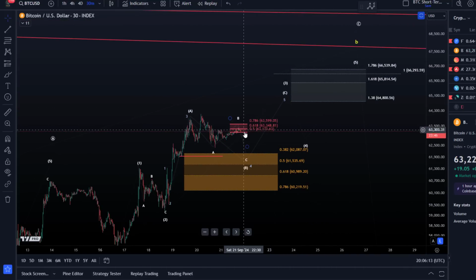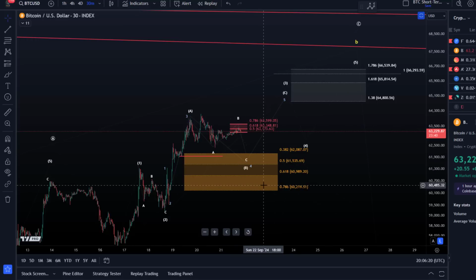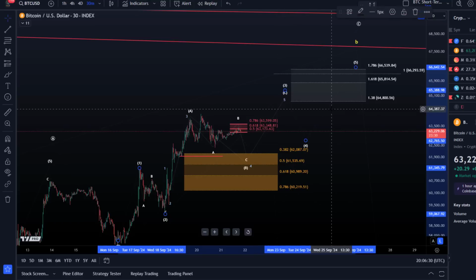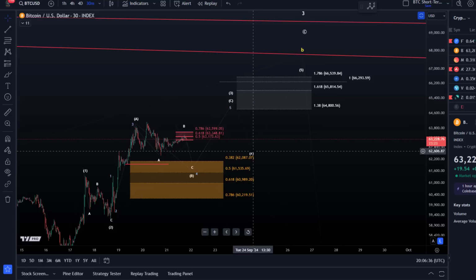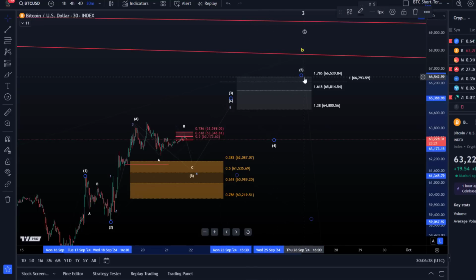And there's still a chance to test support again. The support area hasn't changed for the last few days. It's still defined between 60,220 and 62,087. As long as we're holding above support, I'm watching for one more high in wave 3, possibly here at 64,800 maybe, 65,814. And then another 4-5 pattern would also be ideal to complete the structure.